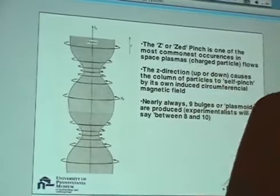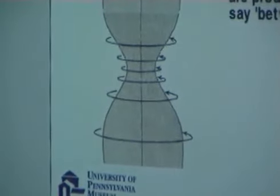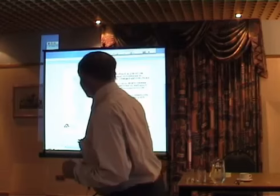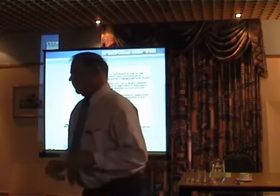Okay, so that's almost all you need to know about plasma physics. Have I forgotten anything? No, I don't think so. Excuse me, how big is this column?